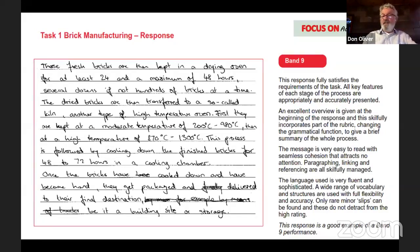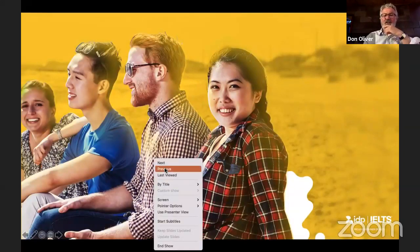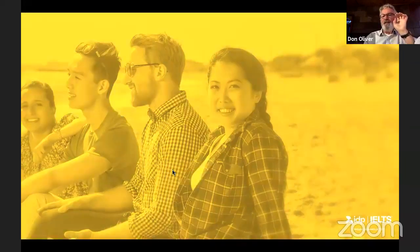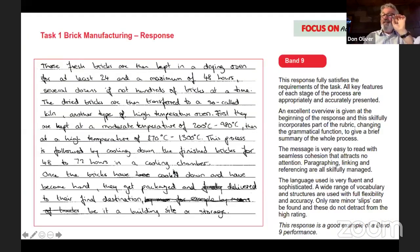The message is very easy to read, but I would suggest that the paragraphing needs to be a little bit clearer. Now, it's clear that the paragraphing is there, but do you see here? It's not absolutely clear where one paragraph ends and the next one begins. I would recommend that if you want to make it perfectly clear, you should leave a space between paragraphs.